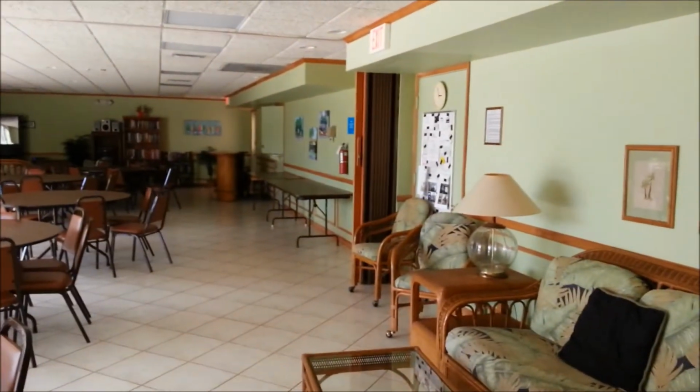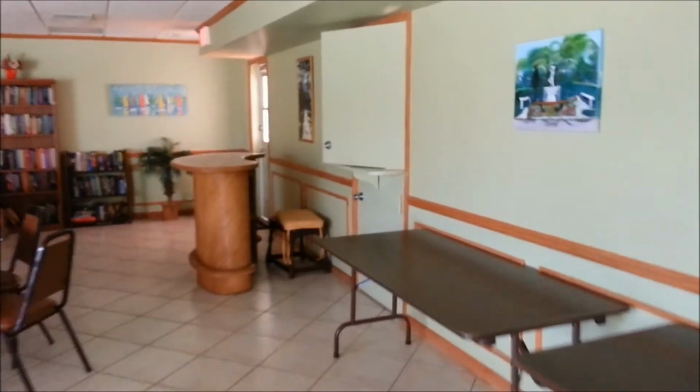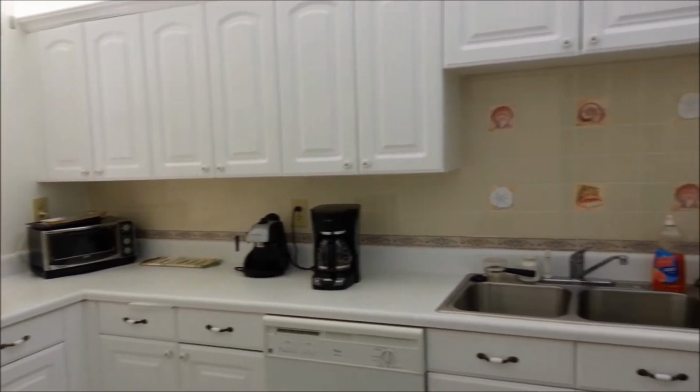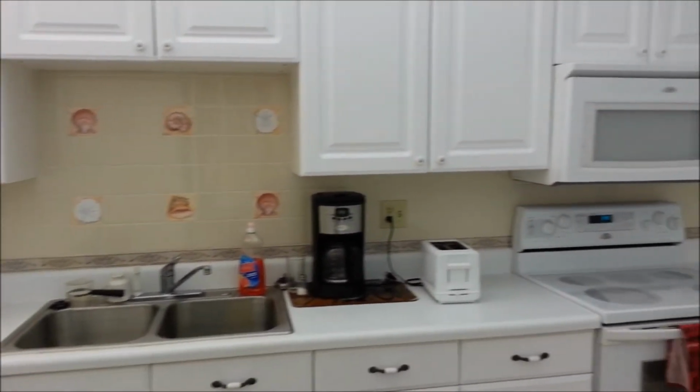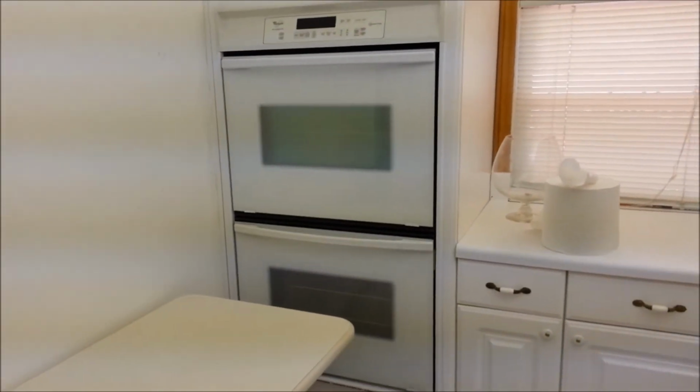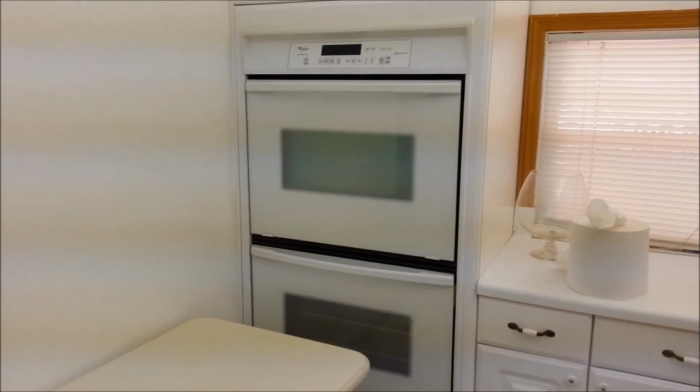There's also a kitchen over here with that French door. It's not a French door, it's a Mr. Ed door. And the kitchen at this facility has a great buffet countertop. Everything you need, the microwave, oven, refrigerator, and two double ovens. So you've got a total of three ovens. The caterers will love this kitchen.